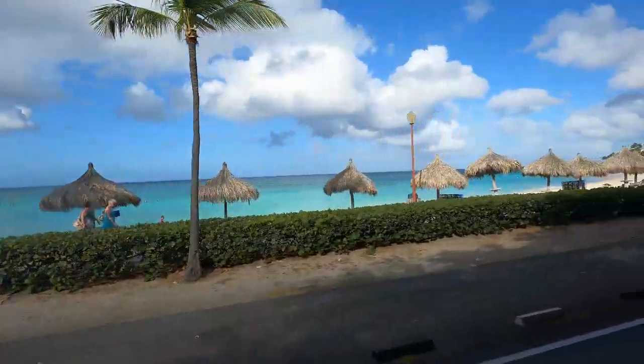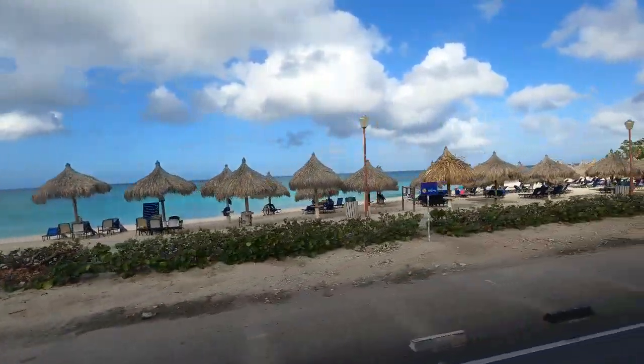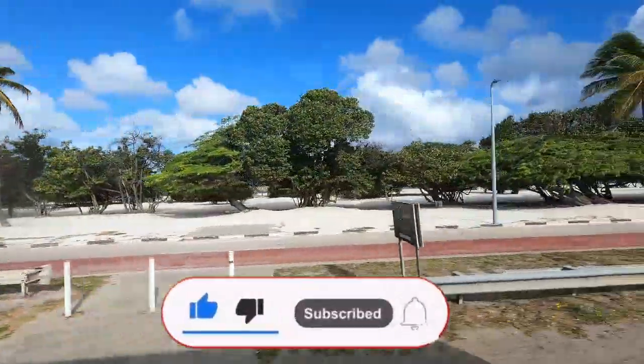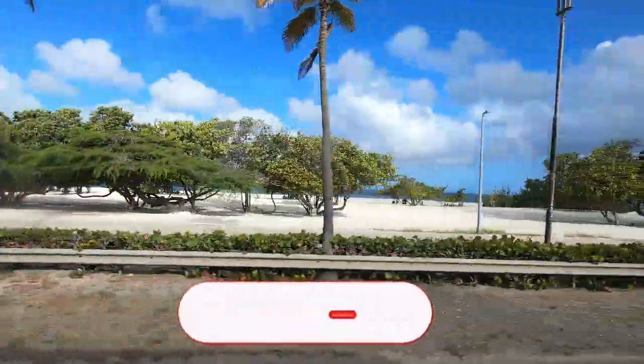The drive out here is very scenic. You'll roll past white sandy beaches and lots of their famous divi divi trees. These are the divi divi trees that Aruba is known for. They grow right on the beach. They're also great for taking pictures.